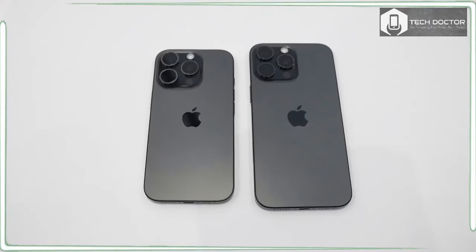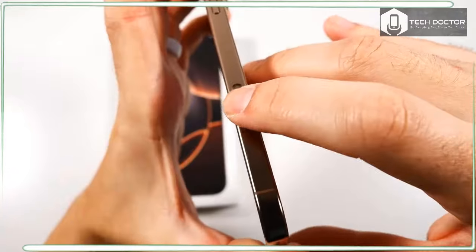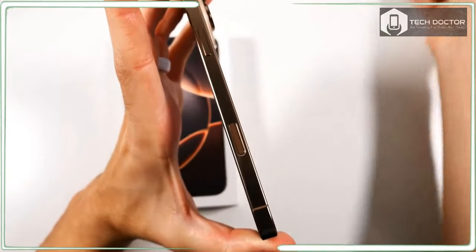The iPhone 16 Pro Max comes in 4 colors: titanium white, titanium black, natural titanium, and desert titanium. Our iPhone 16 Pro came in the natural, which looks fairly modern, but I prefer the desert color as it pops more.